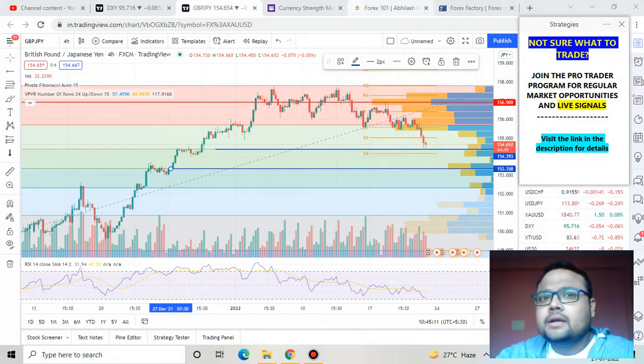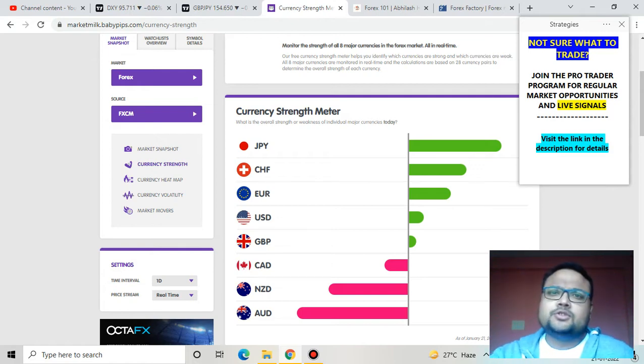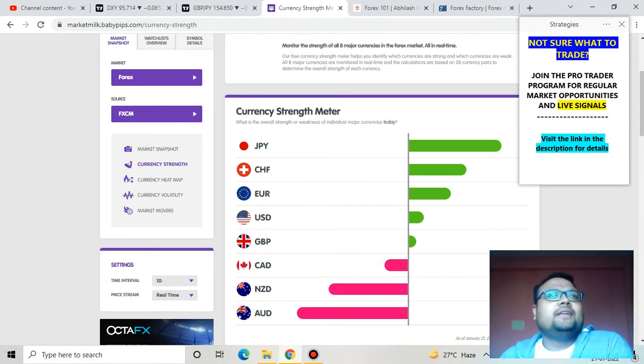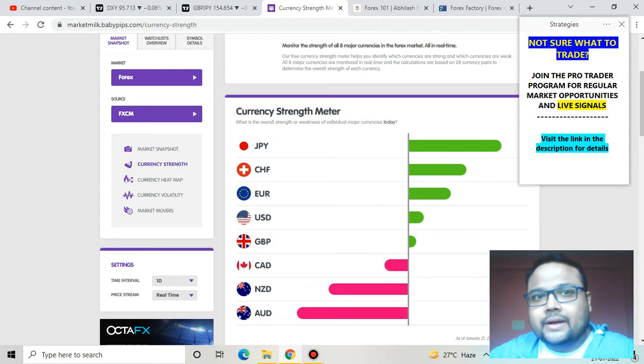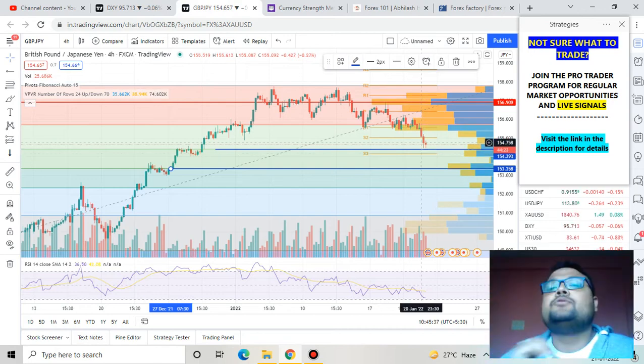Just keep in mind, Japanese yen is the strongest currency of the day, so there may be some more selling as well, because the day has just started, so we may see some more selling on the JPY pairs, so be careful. When I started the video, market was trading at 154.68, I guess. Right now it's trading at 154.65, so be careful.